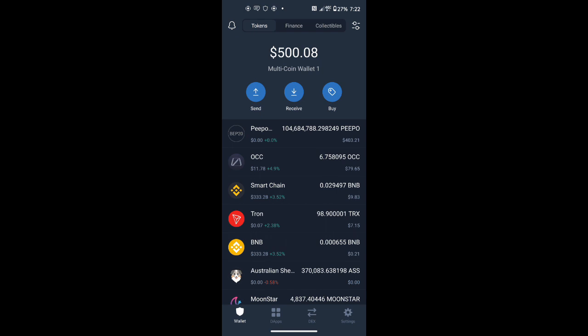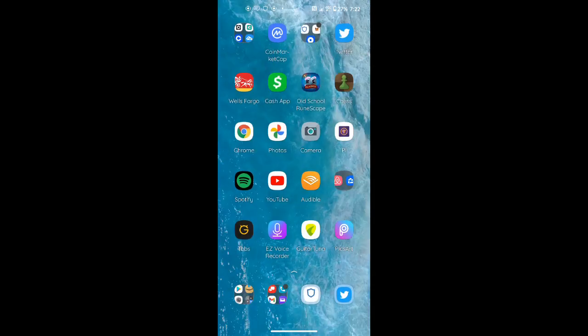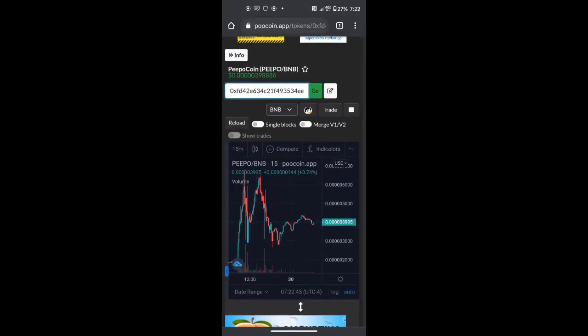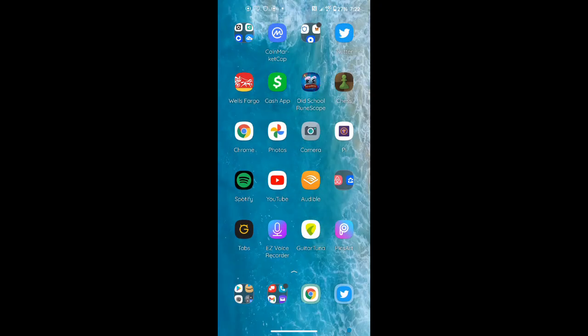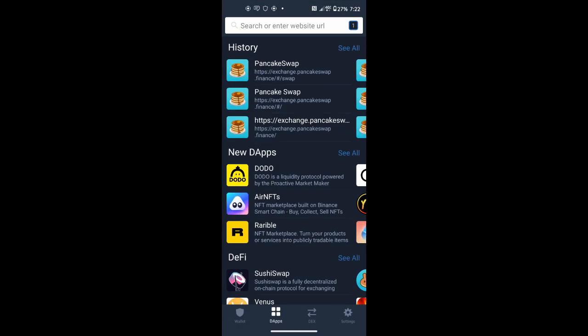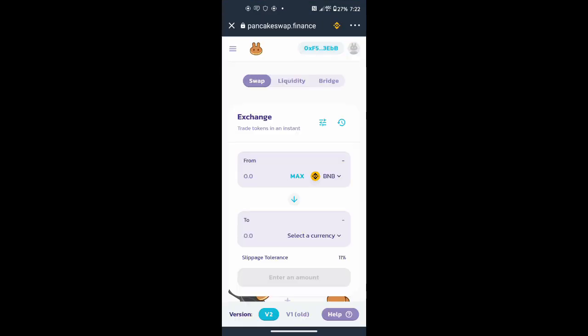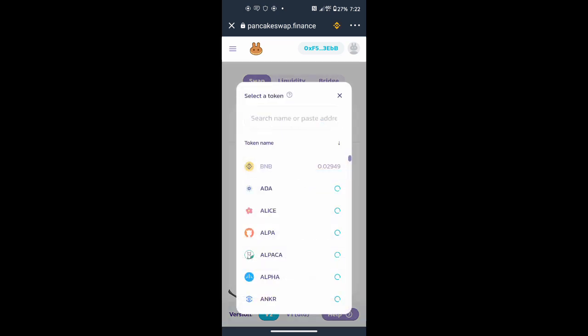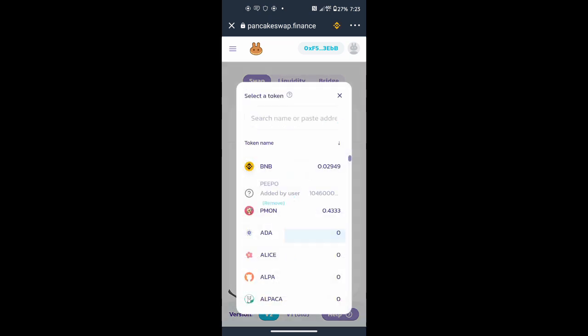Alright, guys, so now you have your PEEPO. That's pretty awesome. I would not take Trust Wallet's word for it on what the price is. I would definitely keep track of that on poocoin.app, so you can just watch that chart there. And if you do want to get out of PEEPO, you can always go back to the dApps tab underneath Trust Wallet and go to Pancakeswap. From there, you would just put PEEPO in the from box and BNB in the to box.